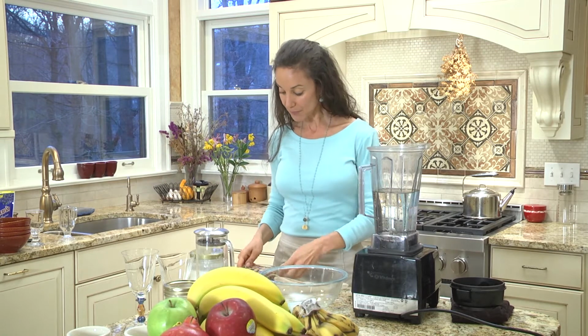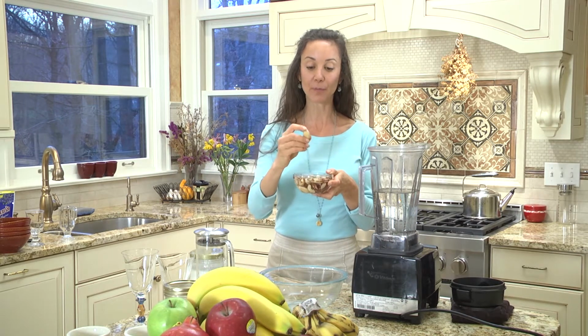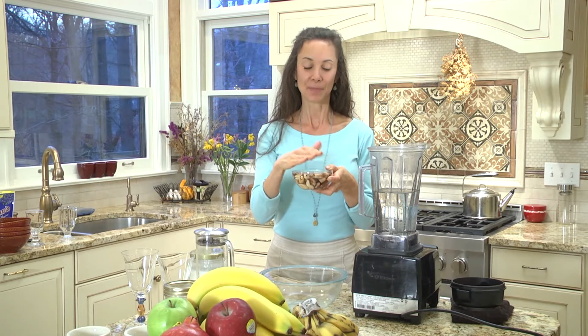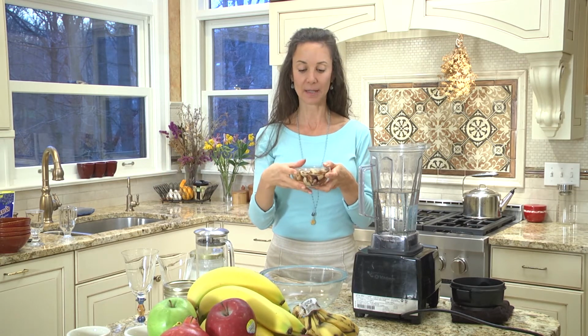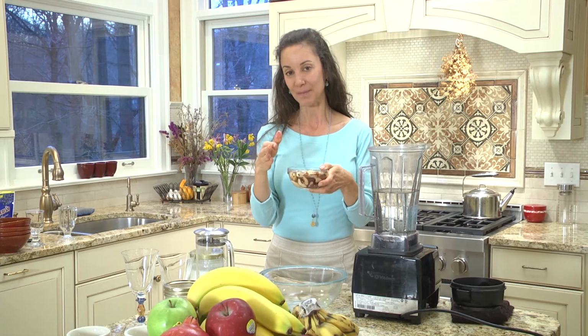Another one I love to do is Brazil nuts. Brazil nuts we tend not to eat a whole lot of in this culture typically, but they're wonderful for you. A handful of Brazil nuts each day give you all the selenium that you need, which is a really wonderful antioxidant for your body. Of course, almonds give you calcium. I mean, each nut has a benefit to you, but this is fun for something different.